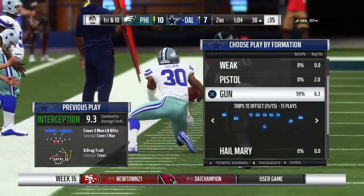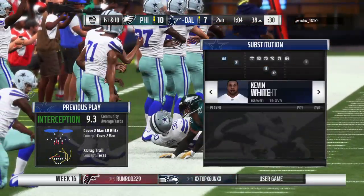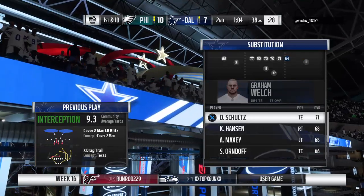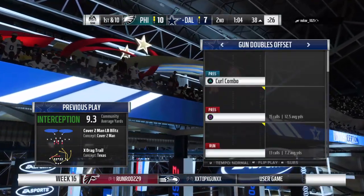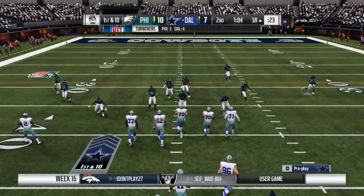Well, it's 3rd and long, and you've got a few different ways to play it offensively. But this is not the type of offense that's going to wave the white flag. They're going to keep chucking it. And this time, it results in an interception. So here's a 1st and 10 at the 38.